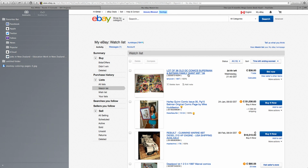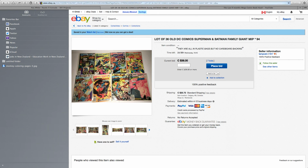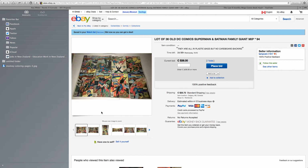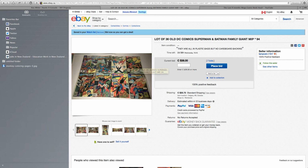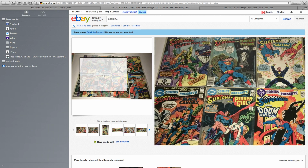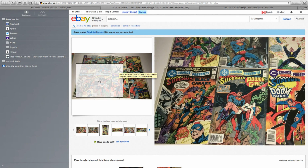A lot of 36 old DC, Superman, and Batman family comics. This guy's got a high rating, 100%, so looks okay to me. I saw he had some older stuff here and started looking through. You guys are going to come snipe this one from me? No, that's fine. This one was in Canada. It's got DC Superman comics. I don't know this book. It's got Black Adam in there. I don't know what that's going for now. That was a hot book for a while.